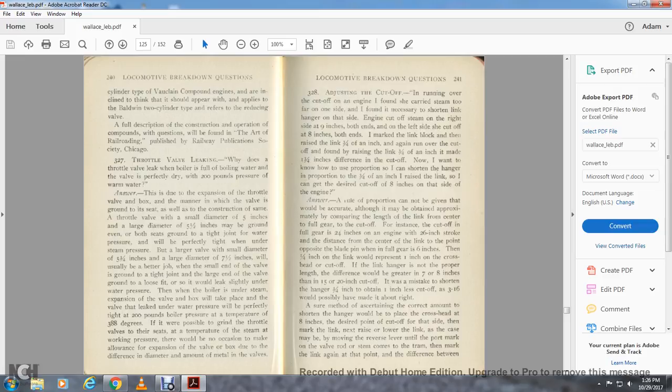Question 328, adjusting the cutoff. When running over the cutoff of the engine, I found the carried steam too far on one side, and found it necessary to shorten the link hanger on the other side. The engine cutoff at the steam of the right side was 9 inches at both ends. For the left side, she cut about 8 inches at both ends. I marked the line, blocked them, and raised them 3/4 inch on each. And then again I ran over the cutoff, finding the racing link at 3/4 of an inch for the main and 1 3/4 inch the difference for the cutoff.